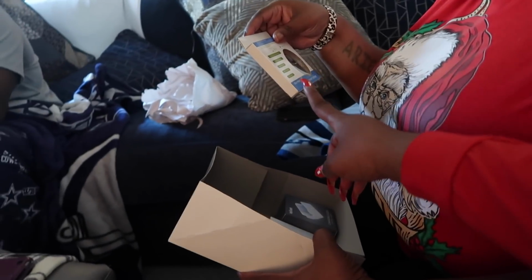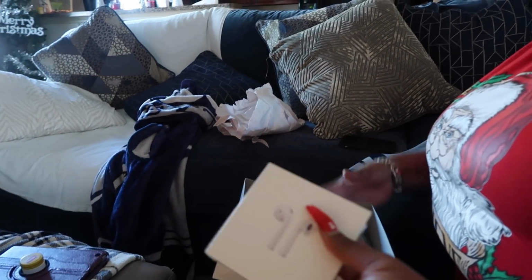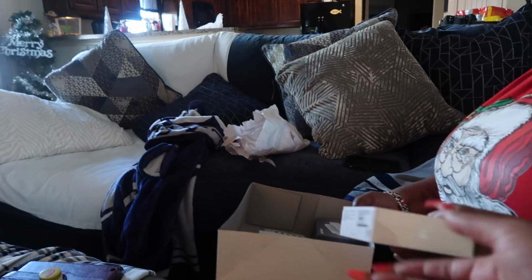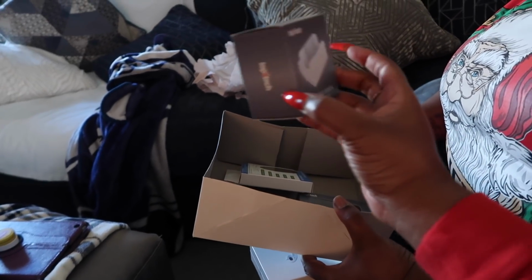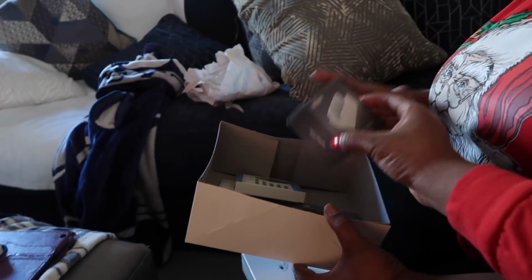But listen, this is a gag gift. You know how you be losing them? You put this on your keychain, so it'll beep for you. So these are the ones that I got her, y'all. Yeah, I know, and you kept saying it. I said, well, I know what I'm getting her for Christmas. And this right here is cute. It's a charging dock, so you could just sit this on your nightstand next to your bed.